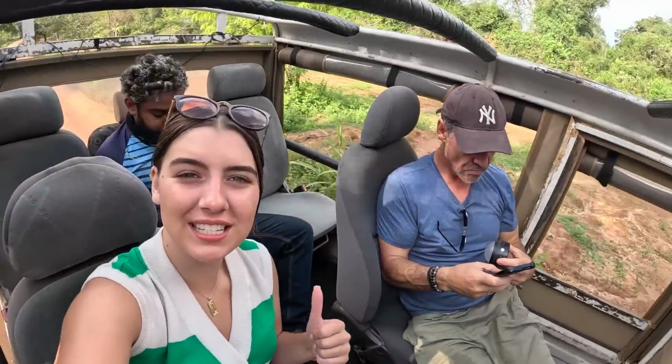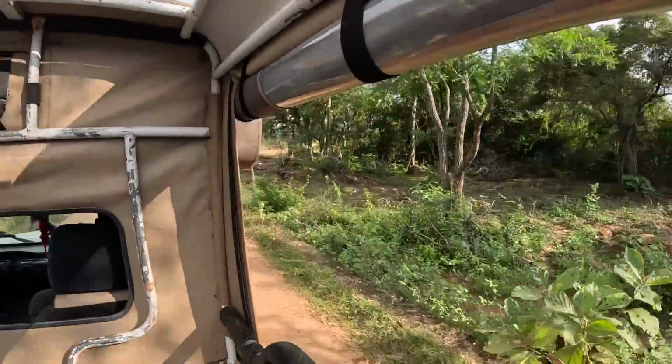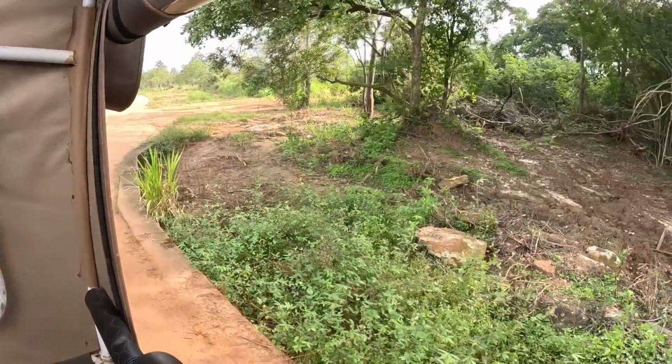Alright guys, the safari has officially started. We are in the Jeep. Roma's joined us in the back. And yeah, the only downside so far that I can see is the fact that this is our forward view. So the only thing we're going to be able to spot is from the sides or by leaning out a little bit. We might be able to stand up as well. But I'll check back in with you guys when we see an animal or anything interesting. The sun's not too bad so far.